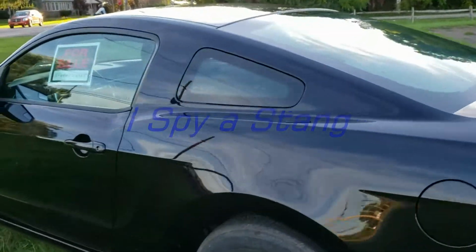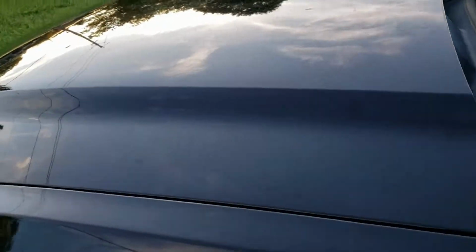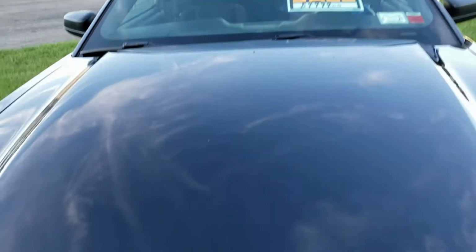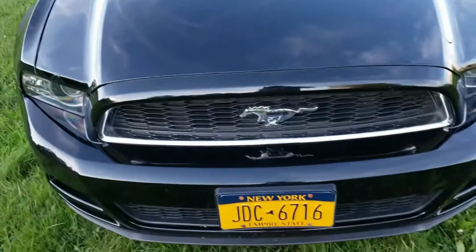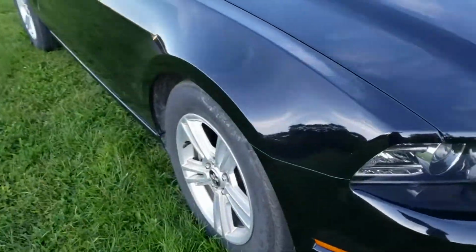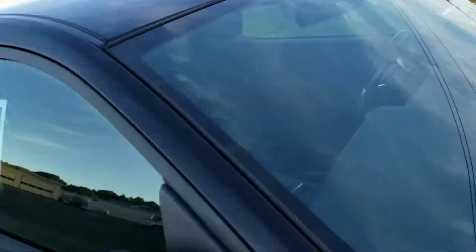Well, I spy a for sale Stang. It is a '13, so she's got the 300 horse 6-cylinder in it. They're not worried about plate because they left it out here. But standard, I want 10 grand for it.